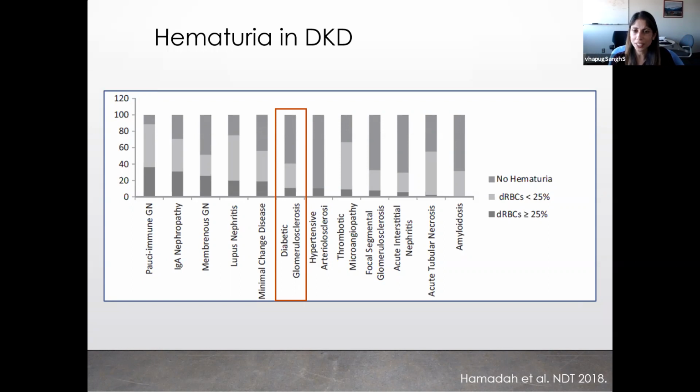It's not what we consider typical historically, but our ideas of what's typical in diabetic nephropathy have been changing. I do talk about that a lot because you will have a lot of patients with diabetes, but we will move on now.